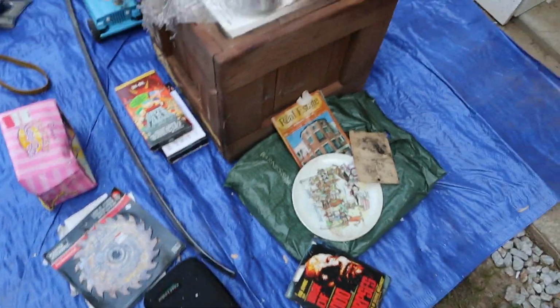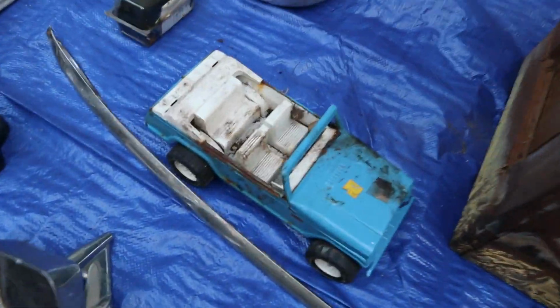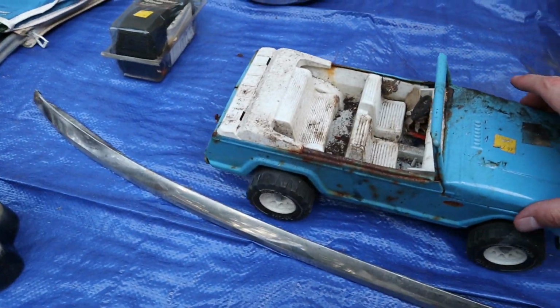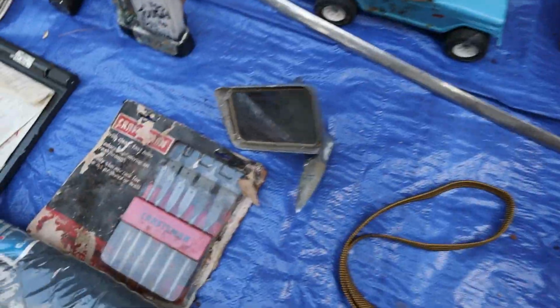But over here, just kind of random trash, but we got South Park. That Jeep, I think this Jeep is sick, honestly. I really like the Jeep. Tonka. Unit. Some drill bits.